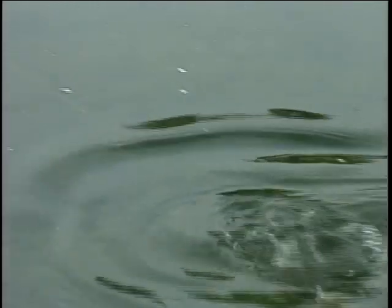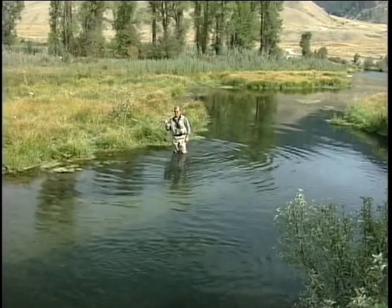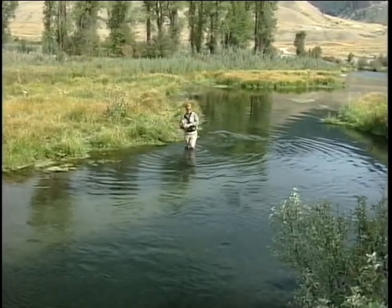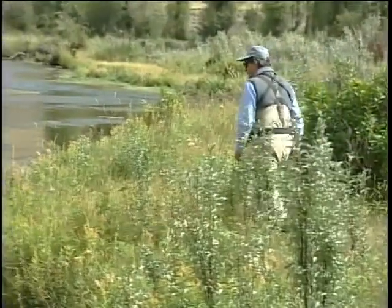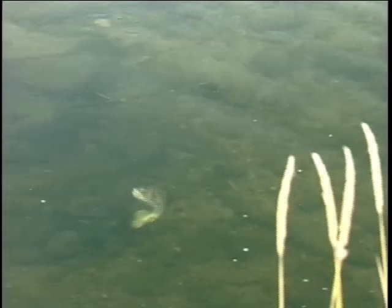There he goes. Yes, sirree, Bobbo. My man from Michigan comes through, and he's a biggie. He is a fat boy. All right, he's a netter. Way to go there, Kelly. Boy, it's just unbelievable the size of fish in here. Not too shabby a place in Wyoming.